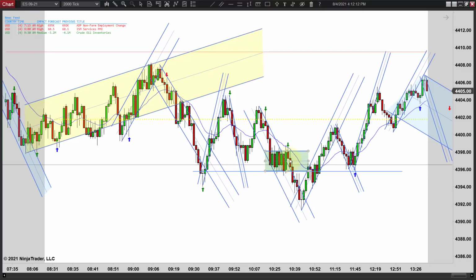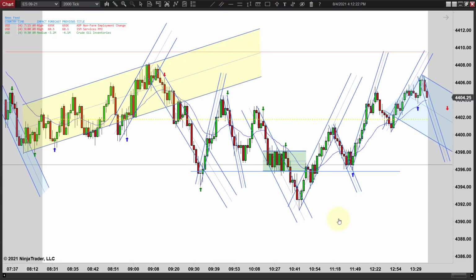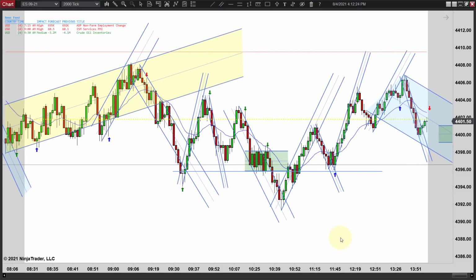So just make sure you've got enough room. I would probably want enough room before that previous close. So you might let this break lower, then drop a limit order in, and then see if you can ride it on down. That's the reason I marked that one green.